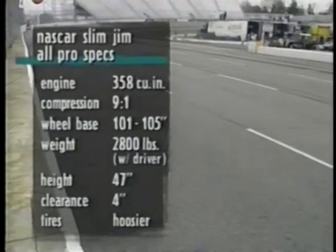And Benny, as Bill said, this is one of the NASCAR touring series, much like the Truck Series or the Busch Grand Nationals. And just like the Busch cars, the engines are 9.5-to-1 compression, 358 cubic inches with 390 carburetors. But that's where the similarity stops. Exactly right, because these cars are just 2,800 pounds. We see 358, 9-to-1. The wheelbase, 101 to 105.